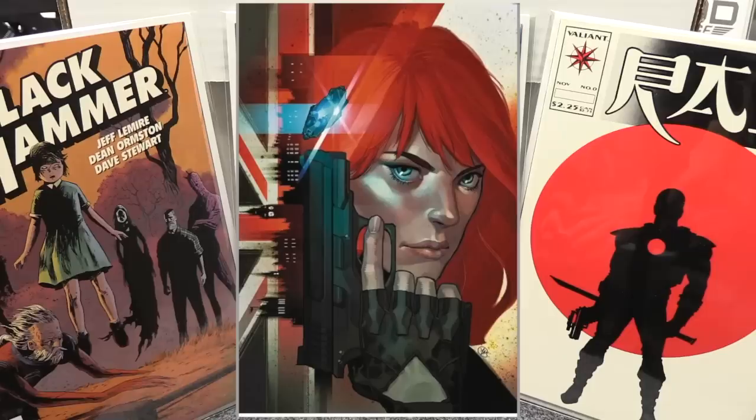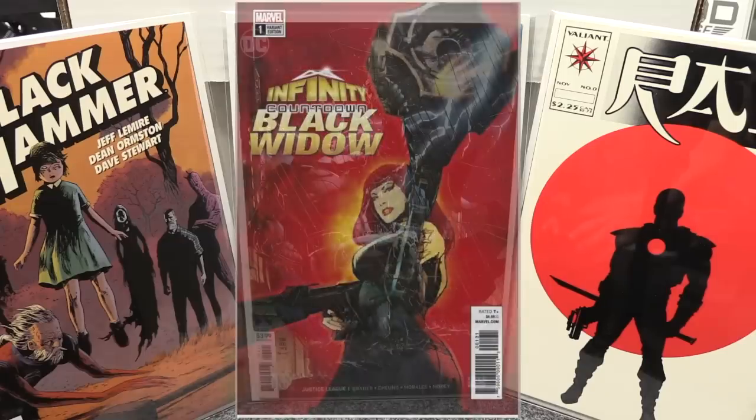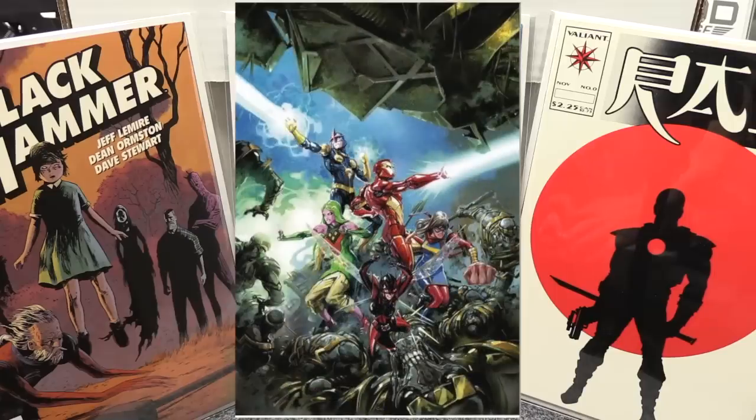There's 2 from Infinity Countdown. There's Infinity Countdown Black Widow. There's cover A. There's a cover B. And cover C is a Del Mundo Young Guns variant. It looks kind of nice. Grabbing all those. And Infinity Countdown Champions.